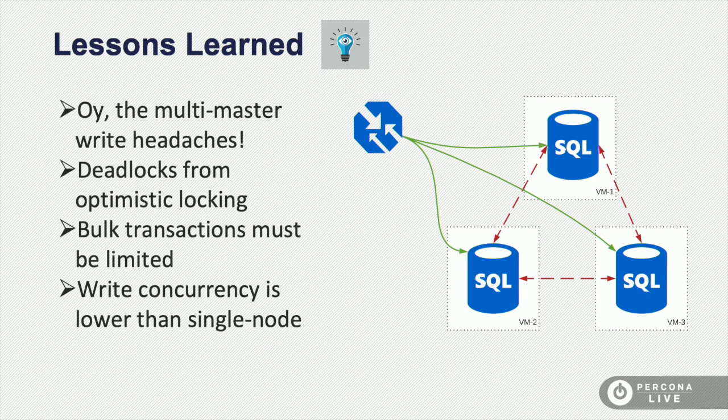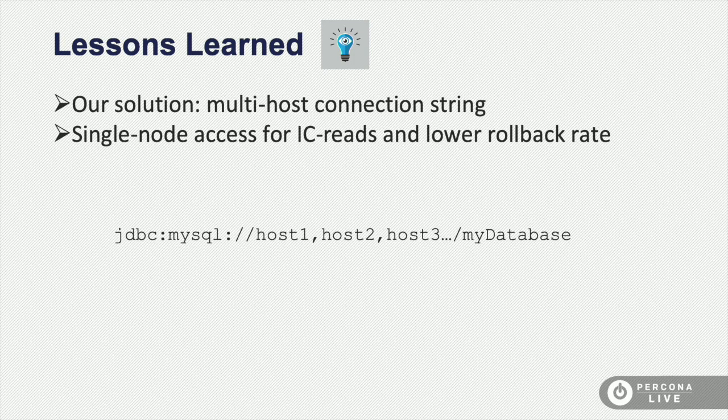So what do we do about this multi-master write? We've got this load balancer in place. It's there for a reason. It gives us robustness across nodes going down. Our solution was to use a feature of the Connector/J JDBC MySQL driver, which is its failover scheme. And this is the default scheme. So if you have a connection string that says jdbc:mysql, what's not there explicitly after that second colon is failover. What that allows you to do is actually list multiple hosts, and this feature is amazing.